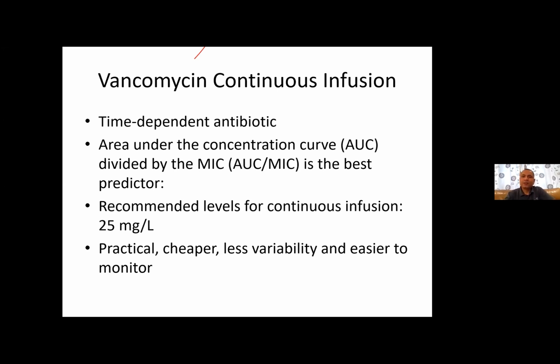as well. So this is another example of how it's not just what you do in the laboratory, but as a microbiologist, you help the wards achieve stewardship in various ways as well. But also, giving a good dose of vancomycin is important if you want to stop development of heteroresistance or vancomycin intermediate or vancomycin resistant organisms. A good level of vancomycin is important, and continuous infusion actually helps you there.